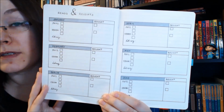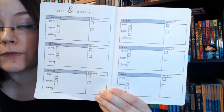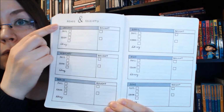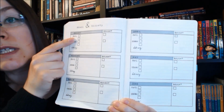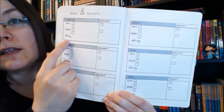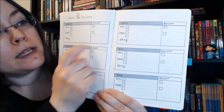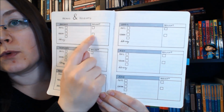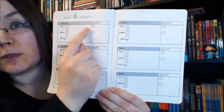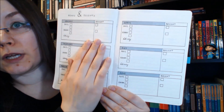I just put in the first 6 months in case I want to change up the project somewhat after half a year. I have the month, like January, then I have boxes for 2 physical books, boxes for 2 ebooks, and then if I get a library book for February, I will write it down here, and there's check boxes for 2 books, like 1 physical and 1 ebook. If I get to buy those, I will just write the titles here as to what I bought.